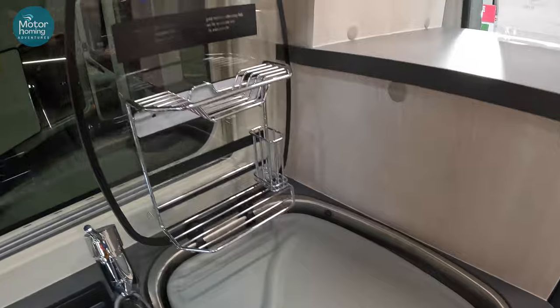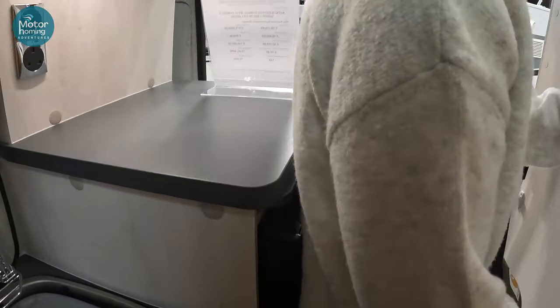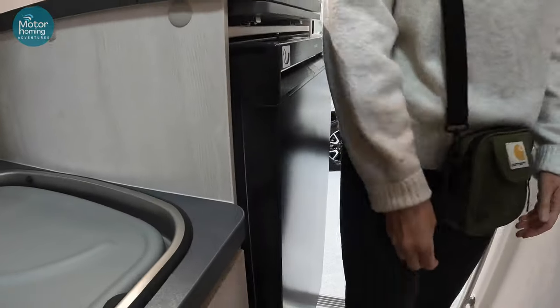You're locking me in. There, never to come out. Yeah, I've only been here 20 minutes at the show, and I've locked her away already.